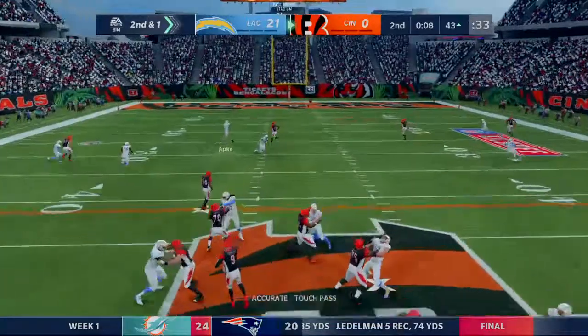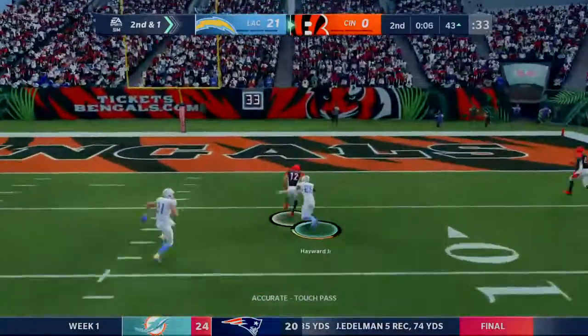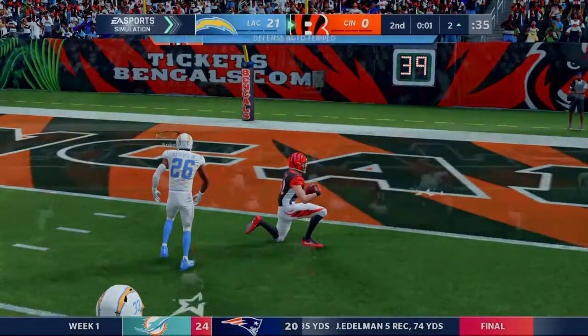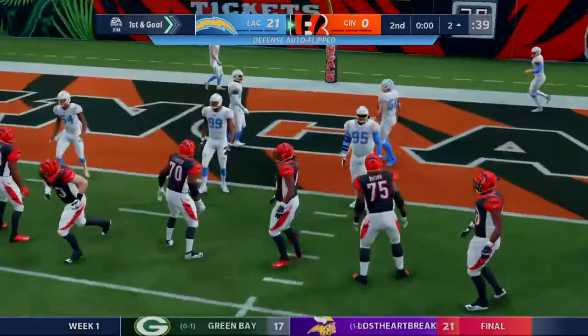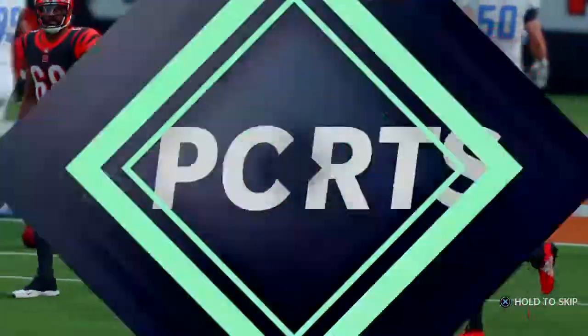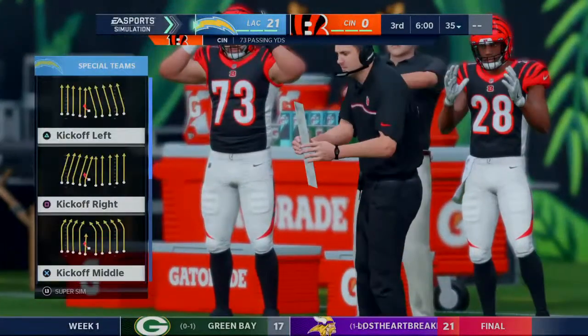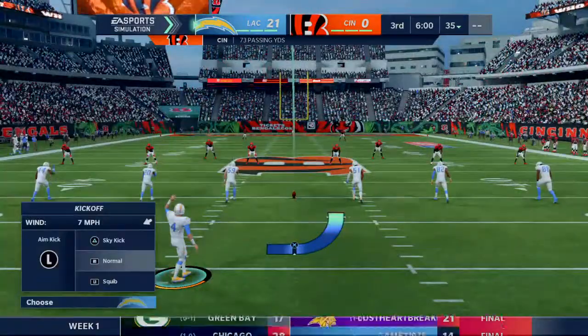Again, it's Burrow. He's going to go for a big play down. Got a man. It's caught inside the 10. And oh, so close as he takes it all the way to the 2-yard line. All right, we will save the Week 1 highlights and apparently get right back to the action here in the third.